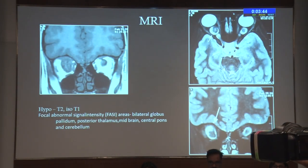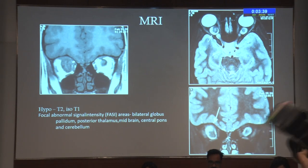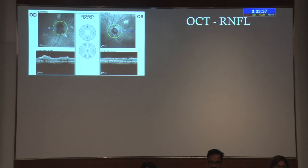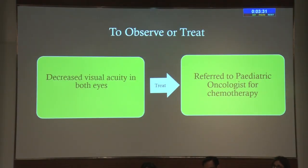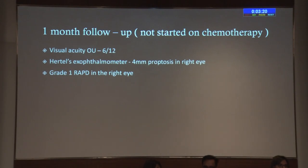MRI confirmed bilateral glioma with extension with involvement of posterior thalamus, midbrain, central pons and cerebellum. Nerve fiber layer also showed changes in the left eye; right eye, only very few changes. So here in this case, with decrease in visual acuity in both eyes, to observe or to treat? The patient was referred to the oncologist because there was involvement of the brain also. However, parents were reluctant to start.